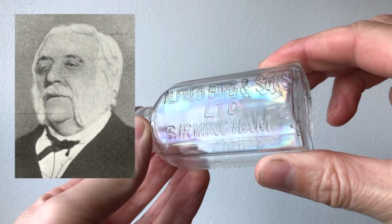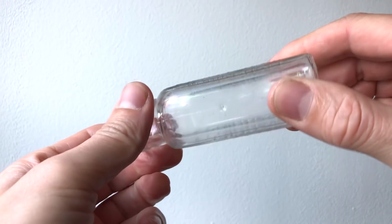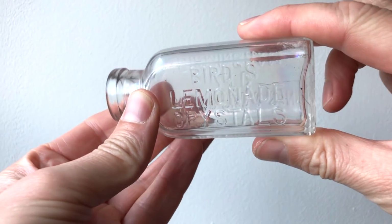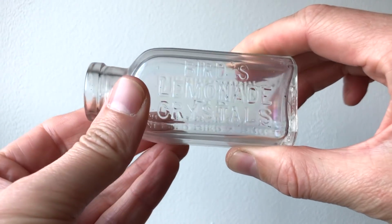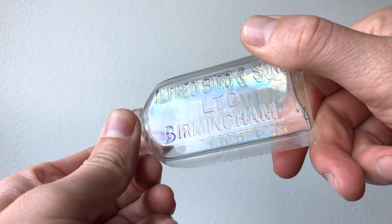Alfred Bird was an English food manufacturer and chemist. He was born in Gloucestershire, England in 1811. He was the inventor of a series of food products, but most notably egg-free custard, which he originally made for his wife as she had an egg allergy. Alfred Bird died in 1878, but his most famous product, Bird's Custard, is still available now. You can still buy it today, and it's actually quite nice.